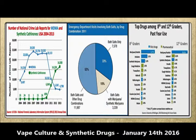Is this self-reported by the person who's using the drugs? Because there's no test for this kind of stuff. No, these are lab reports, so they were tested. They could have found the drugs maybe in a drug raid and tested them to see what the drugs are. And most of these drugs are known as synthetics, not as the actual MDMA.